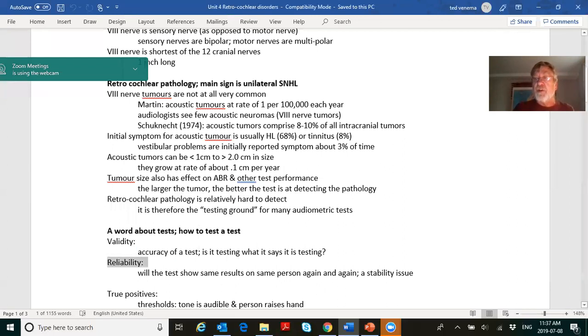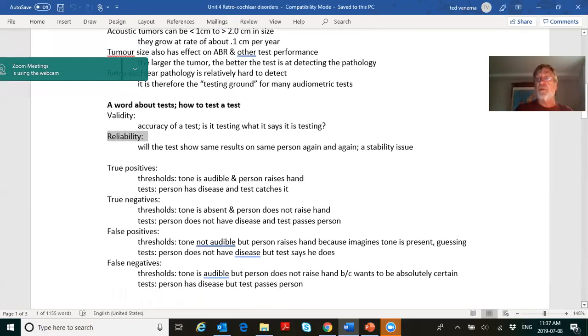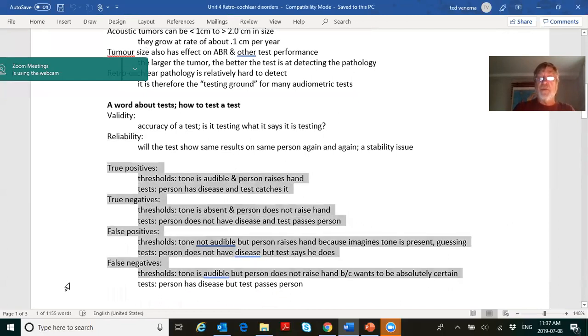Here's another couple, and you probably will remember these from acoustics that you took a while ago. You got four of them here. Remember these? Well, they're back. This time we're not talking about thresholds for hearing a tone. Let's look at what those are in gray. Let's review that and then apply it to tests.